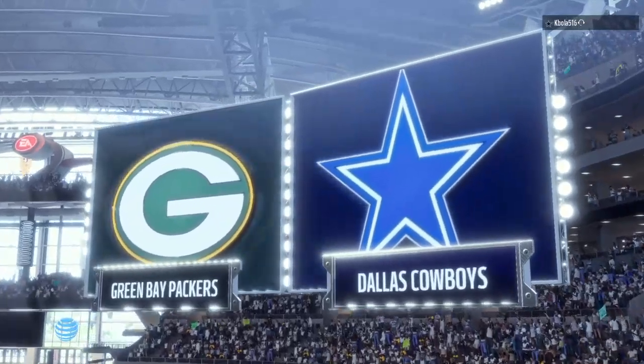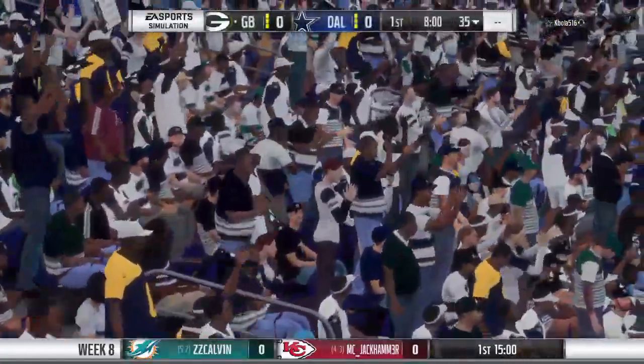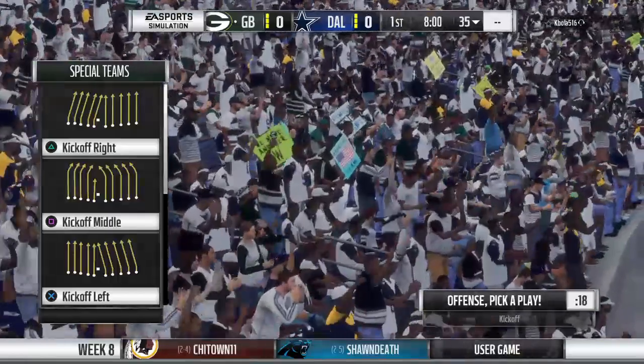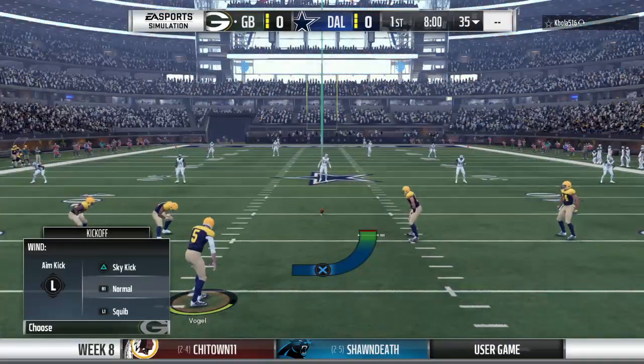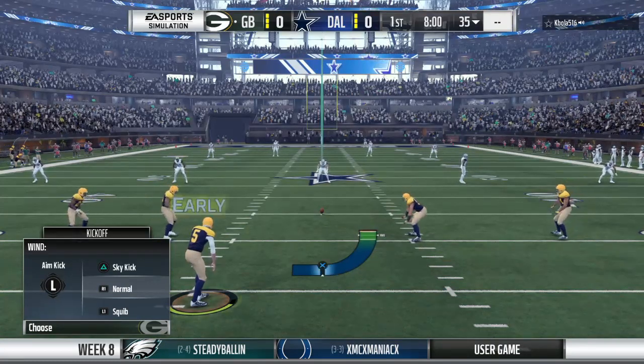Coming in at 2-4, going up against the Packers, who come in at 6-0. All right, Larry, EA Sports coverage of the National Football League is on the air. Nothing like the fanfare of introductions to an NFL game, and that was in evidence a moment ago. Fireworks, pyrotechnics, you name it.